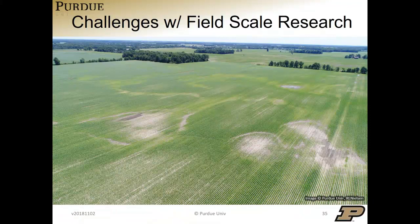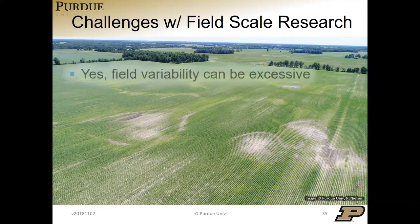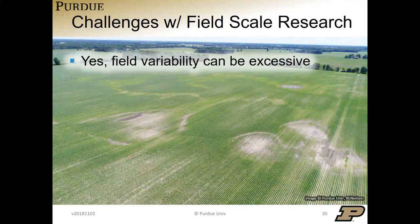I won't pretend that there aren't. While I say I can handle a lot of variability in fields, and in fact I say that I sort of want variability in fields because I want to look at some of the spatial kind of analyses, nevertheless sometimes it gets overwhelming. And it can get excessive, and we occasionally do abandon trials just because there's so much crap that's happened, we can't get good data out of it.